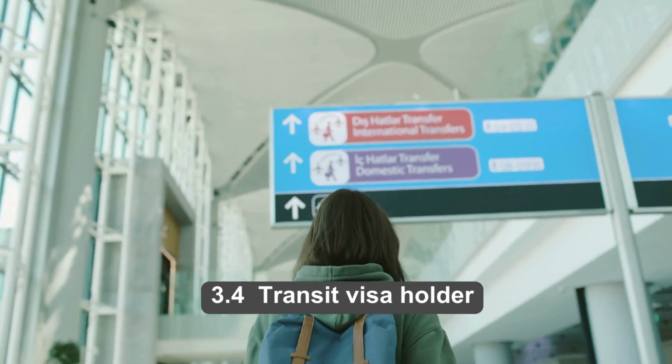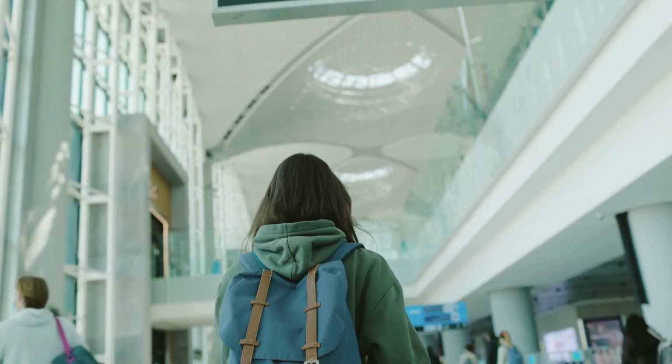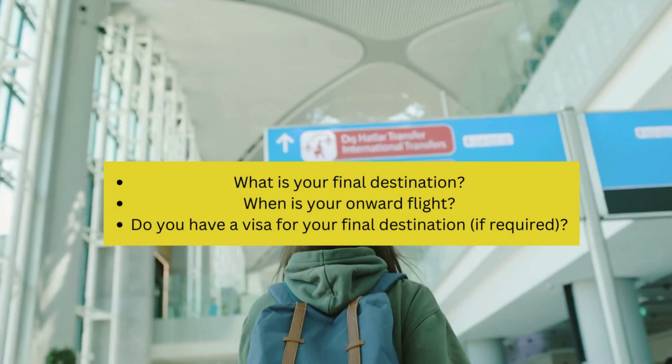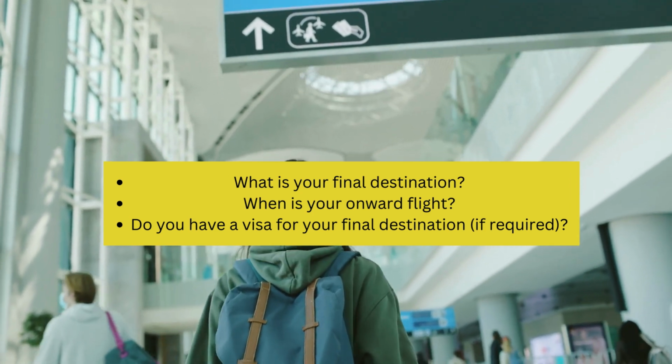3.4. Transit visa holders. If you're entering the UK on a transit visa, you may be asked about your onward journey. Questions could include: what is your final destination? When is your onward flight? Do you have a visa for your final destination, if required?